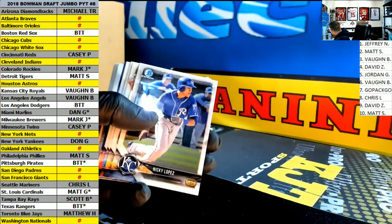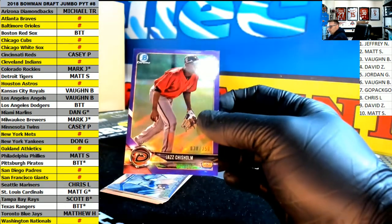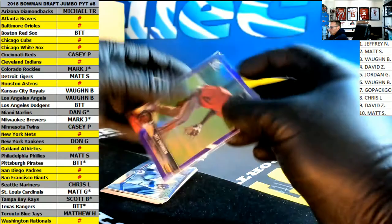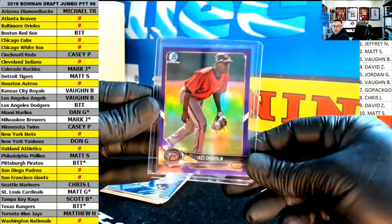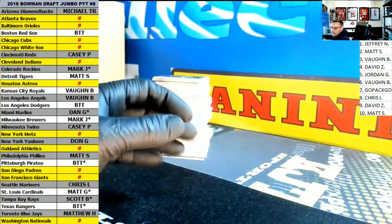Purple Refractor coming of Jazz Chisholm. Diamondbacks, 36 out of 250. That is going out to Mike. Paper.